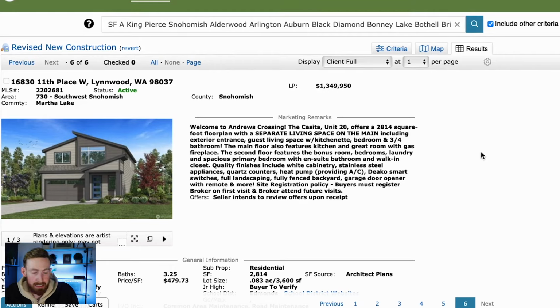HOA dues here are going to be $95 a month. This is the Edmonds School District. This is the school district I grew up in. It's kind of like a mid-ranked school district. I think I turned out okay. I don't know, ask my wife. But kind of a mid-ranked school district, so quality schools in the area.